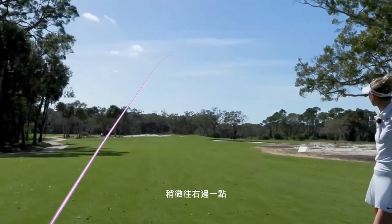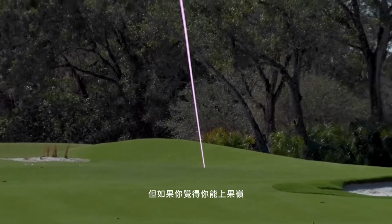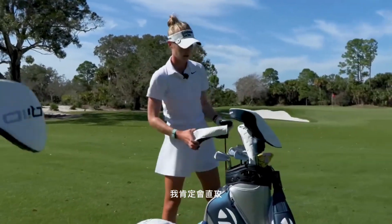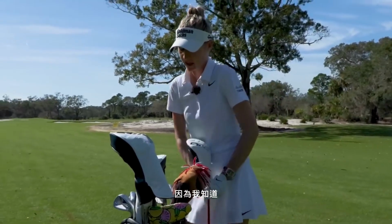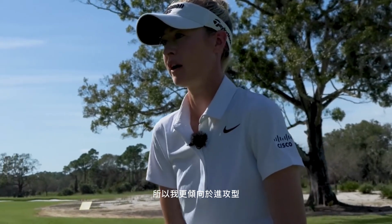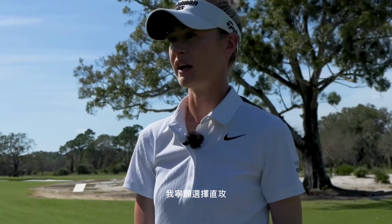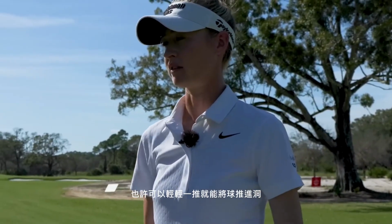A little bit right. If it was a par 4, not obviously this short on tour, but if you think you could reach it, would you go for it or would you just lay up? No, I would definitely go for it. I'm more of an aggressive player because I know that my short game will bail me out if I do leave myself in a little bit of a tough position. But again, if you have a tougher chip, I'd rather still take that over, let's say, an 80-yard pitch shot, because I know that I'm closer to the hole and maybe I can hit it to tap-in distance.